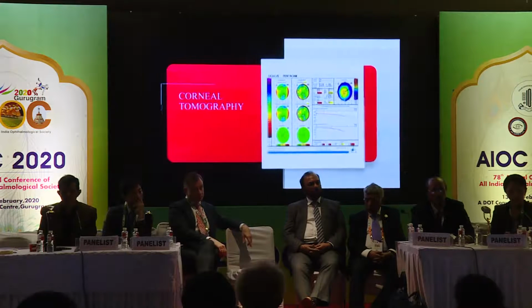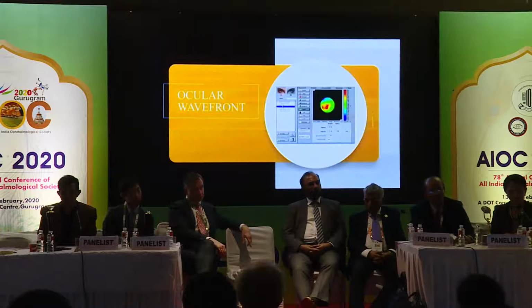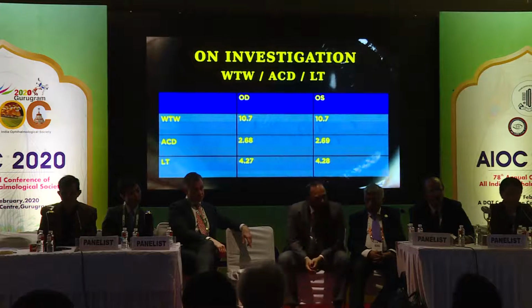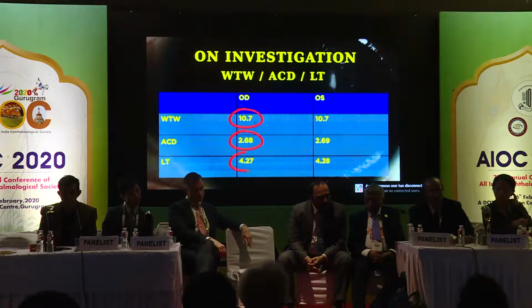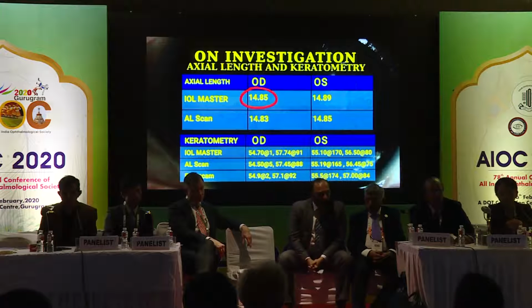Detailed imaging was performed: tomography, optical biometry, and a corneal wavefront and ocular wavefront analysis were done. What the tests revealed was indeed unique and surprising. Her white-to-white diameter was 10.7, her ACD 2.68, and her lens thickness 4.27 in both eyes. Her axial length in OD was 14.85 and OS 14.89.